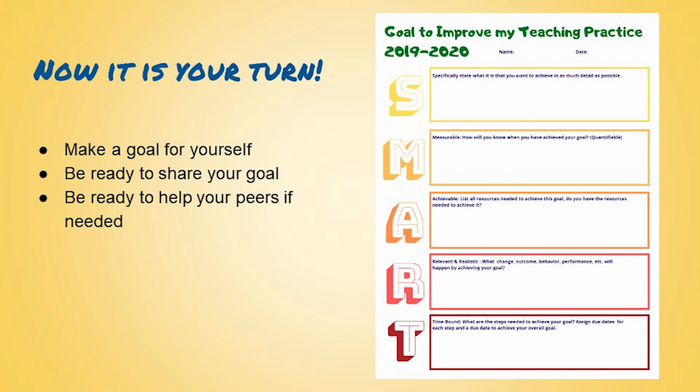Okay. So the goal that I've made up is just to use it more often. It says, I currently only use my computers twice a week. Okay? I didn't have computers. It was the whole show when I was in the classroom.